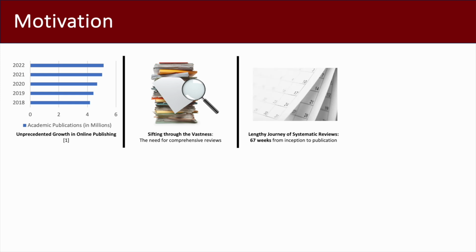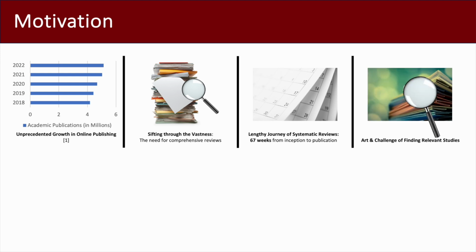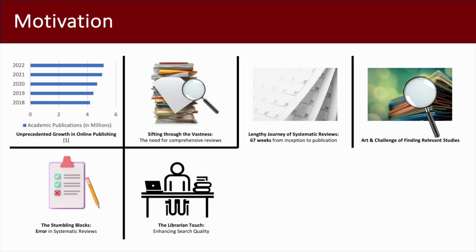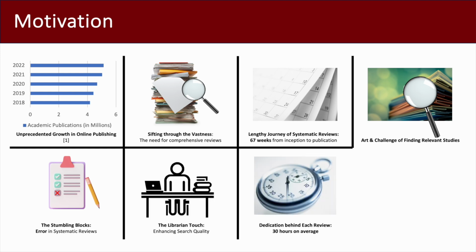However, they're labor-intensive, taking an average of 67 weeks to finalize. A pivotal step is searching for studies, with missed ones introducing bias. Despite guidelines, many reviews contain search errors, compromising quality. Librarian involvement enhances search quality, but with an average of 30 hours per review, the demand strains their capacity.